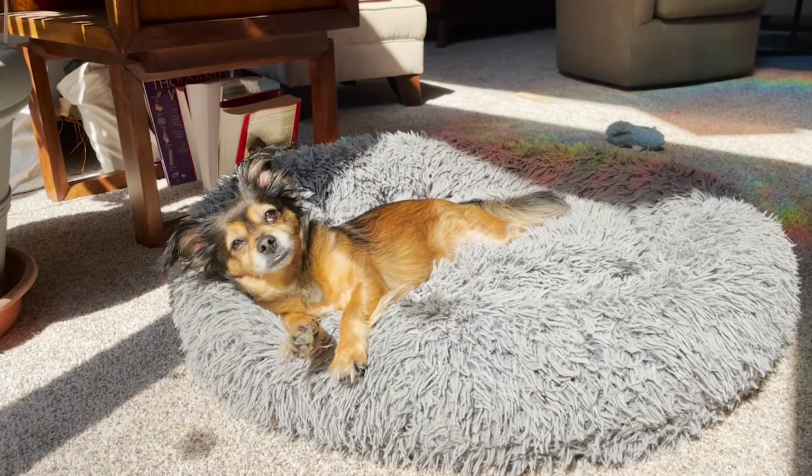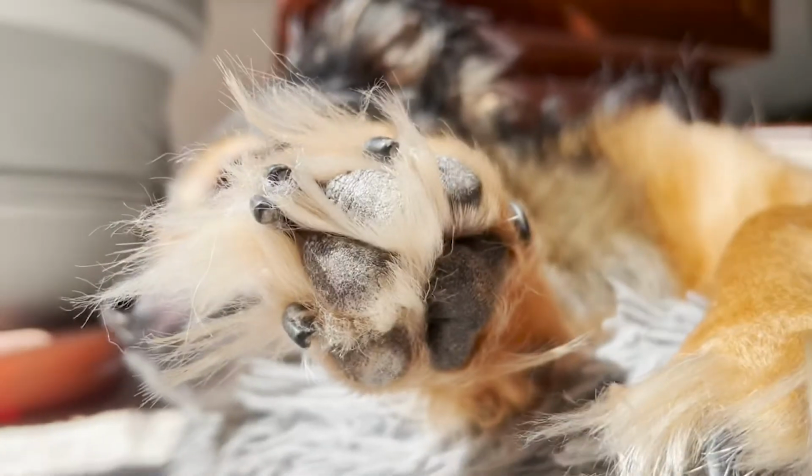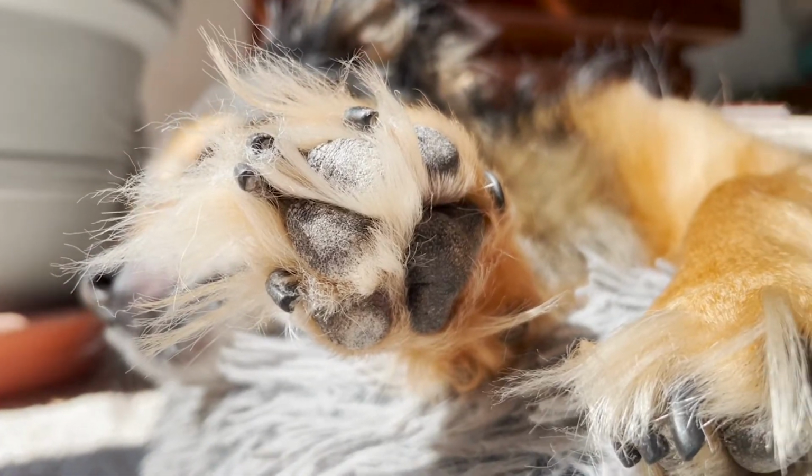Chewy. Are you enjoying Cosmo's bed in the sun? Hmm? Look at those little Frito Grinch feet.